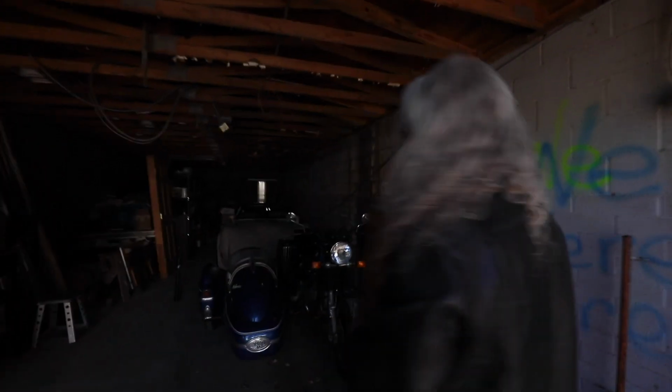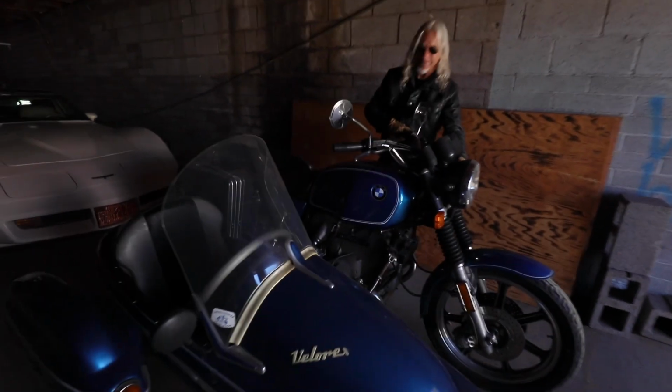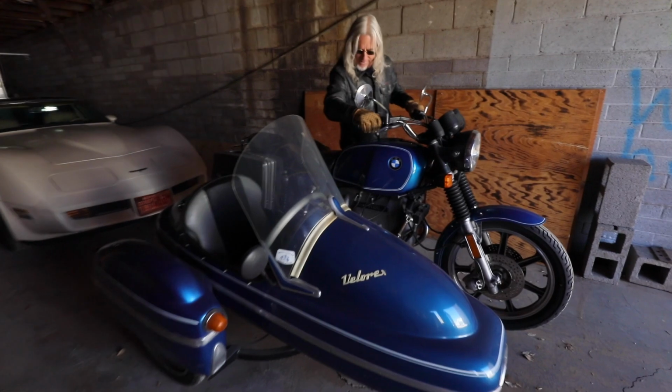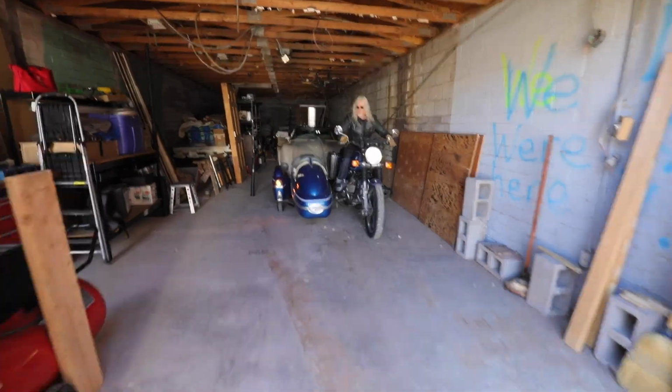I'm Brian. And it's actually our second favorite mode of transportation. Two wheels is always more fun. Let's see if this thing will start. It's an old BMW with a Velorex sidecar. Hey, look at that. Ready to go? Ready!